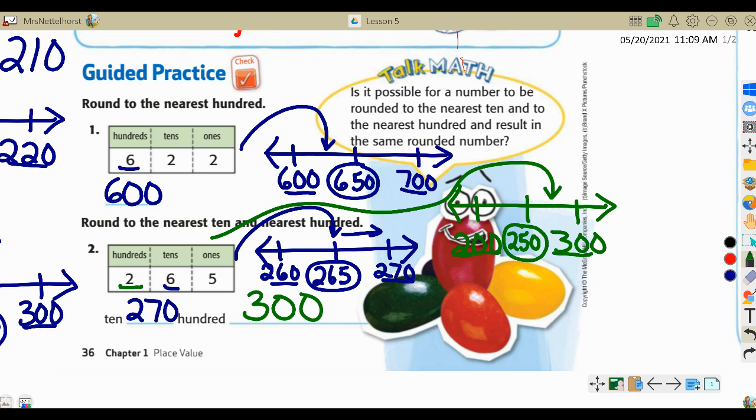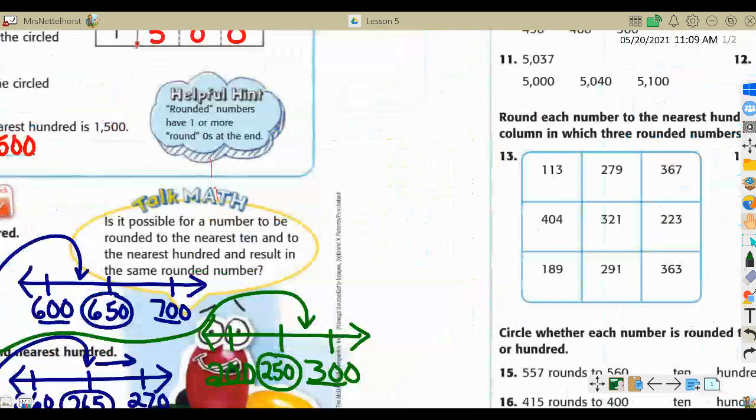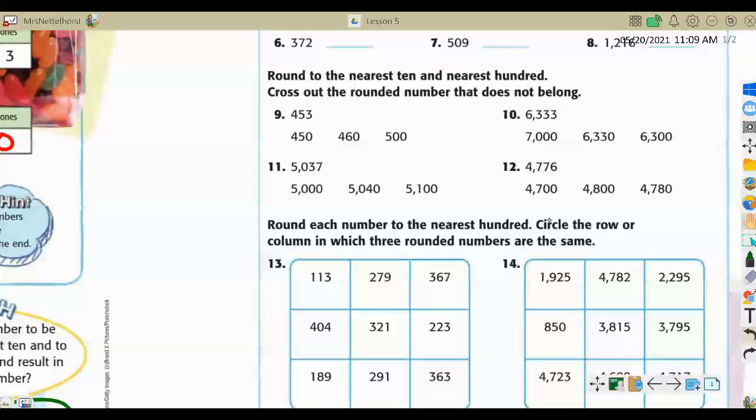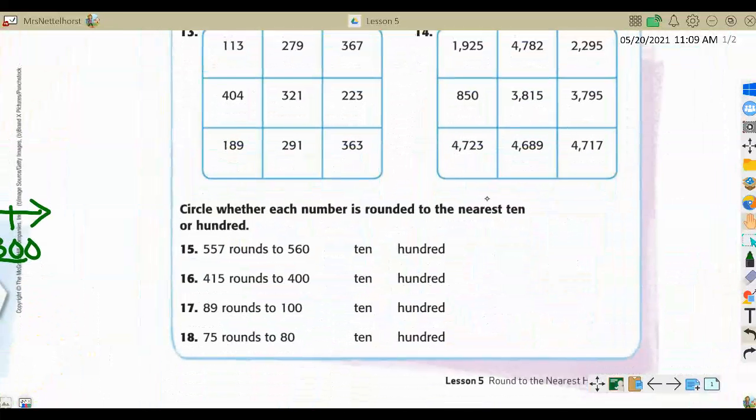Okay, let's go on to the independent practice. I have to do one of the problems in here with you so that you know what to do. Okay, up here on page, what page are we on? 37.